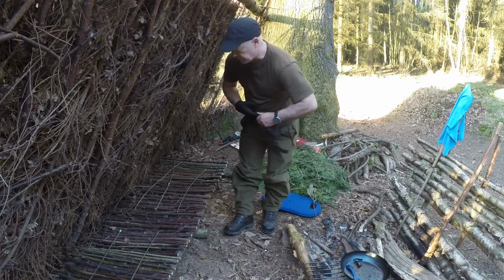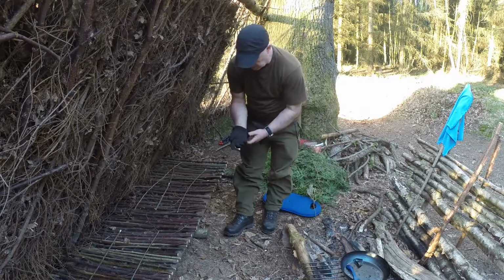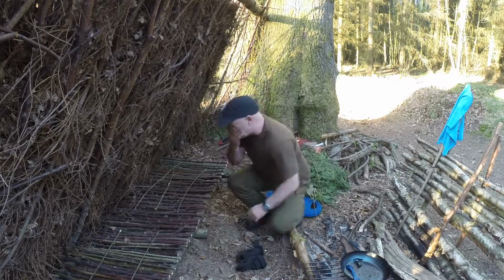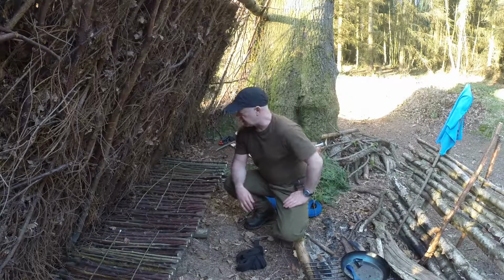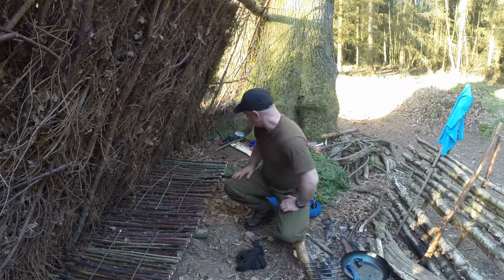So I've been quite busy this afternoon. After messing around with the bow drill, I decided I would just bite the bullet and go and get some new slats for the bed. So I filled in all the gaps. Don't know how I managed to have so many gaps, to be honest, but I filled in the gaps. I've got some nice new ones.